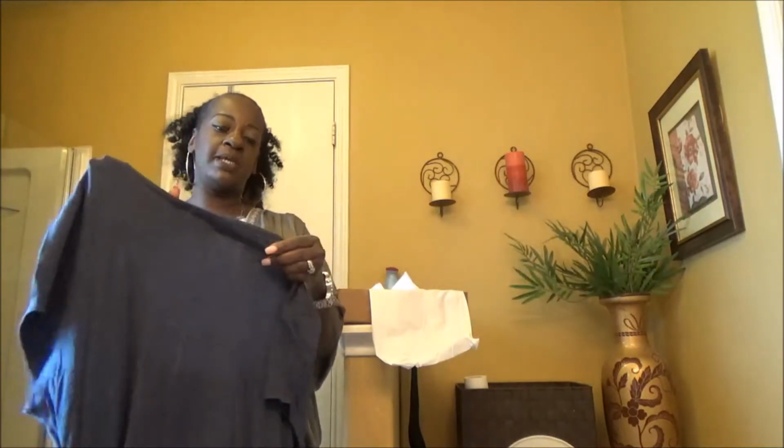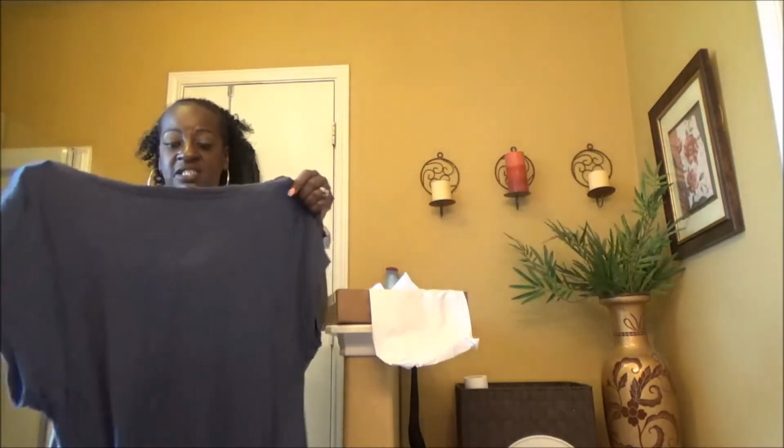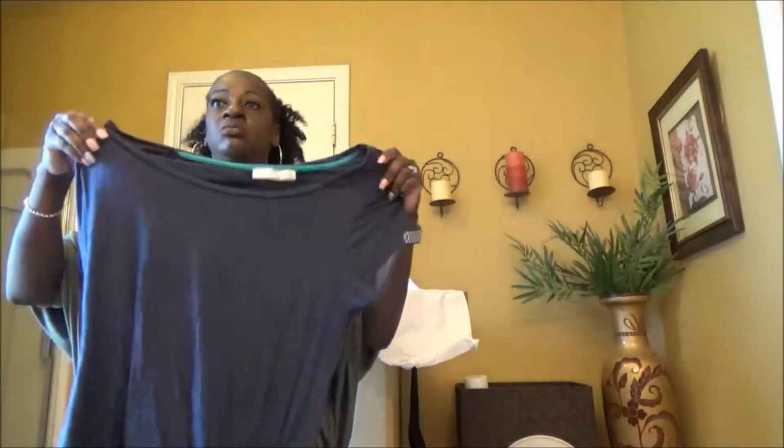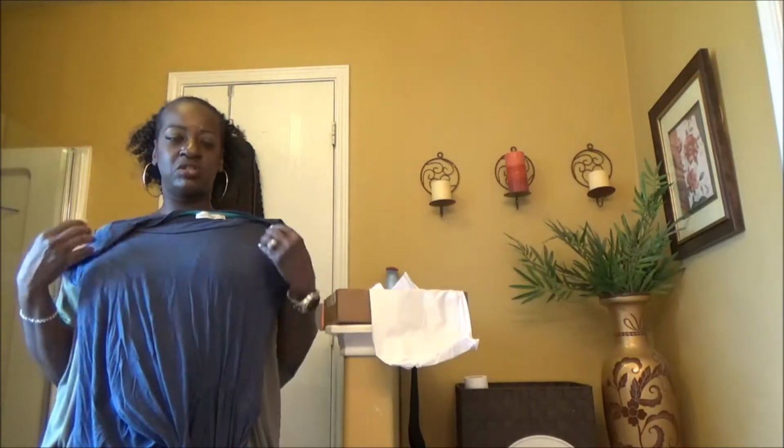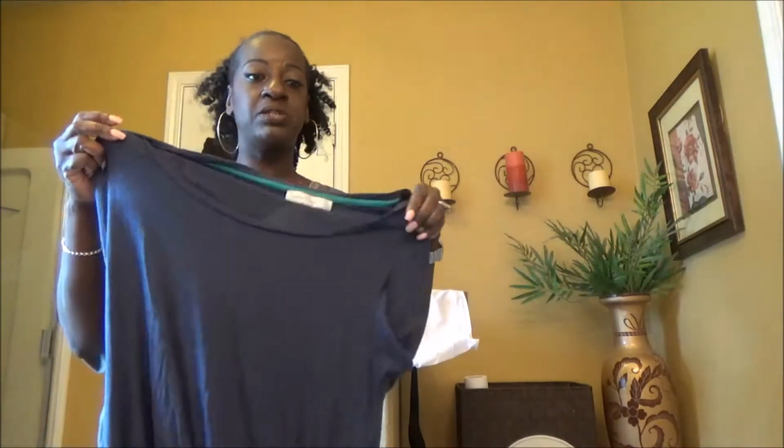The brand name is Summer and Sage, and this is an extra large, which might be too big, but maybe it'll be forgiving. With this being t-shirt fabric, I don't need all this clinging.